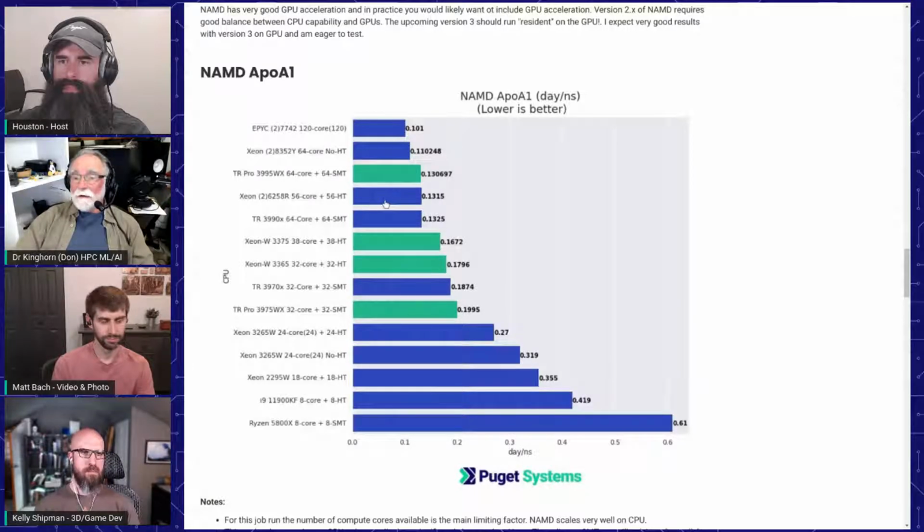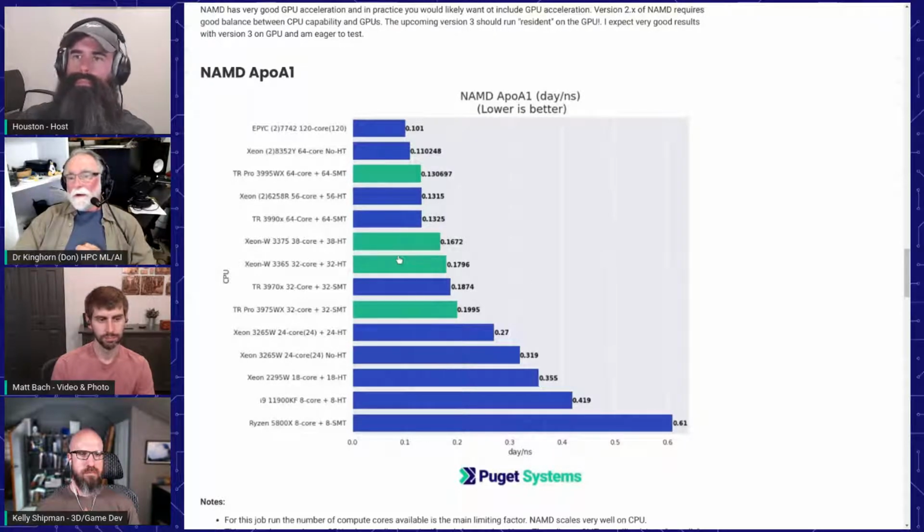The dual Xeon with 56 cores, right about the same, and then also the regular Threadripper 64, basically about the same. This is not a memory bound code. So that's a noteworthy thing right there.